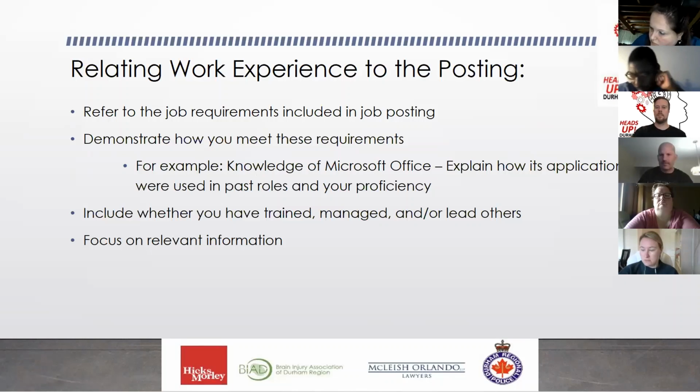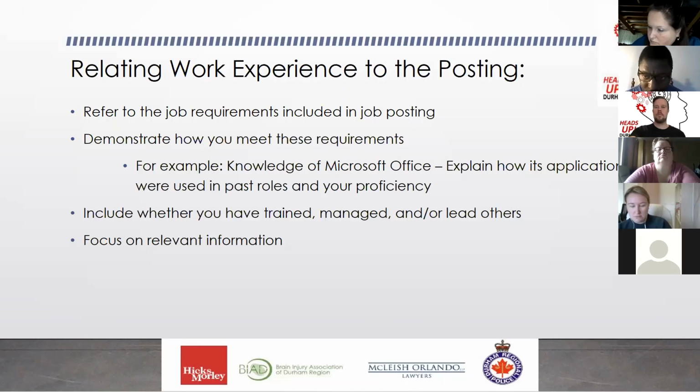It's easier for them if they don't have to search through a lot of information, and that you just include specific information that applies to that specific job that you're applying to. So demonstrate how you meet these requirements. For example, if you have knowledge of Microsoft Office, you can explain how its application was used in your past roles and demonstrate your proficiency by doing that. You can include whether you have trained, managed, and/or led others, and again, just focus on relevant information.